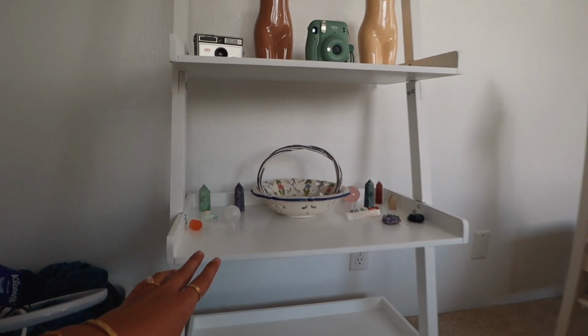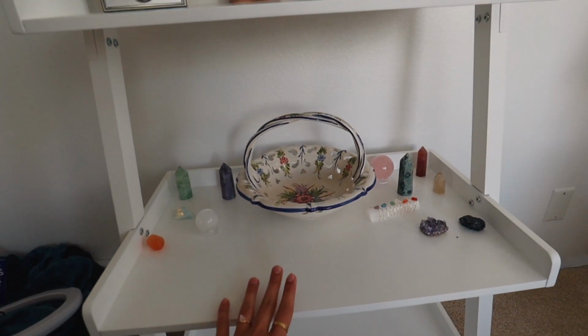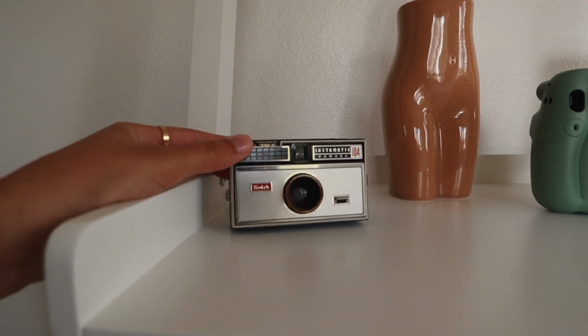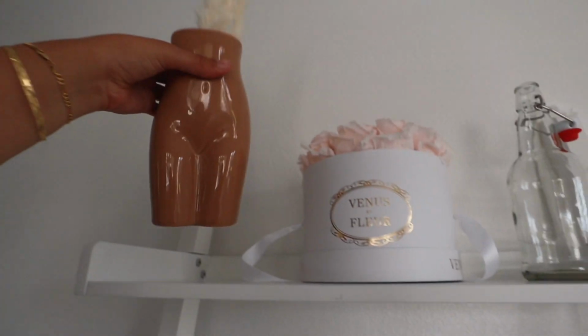This one I'm still working on. We'll see if I end up keeping this little display like this, but I really like how it looks right now. I've got my great grandma's old camera displayed because I love film and this just means a lot to me.